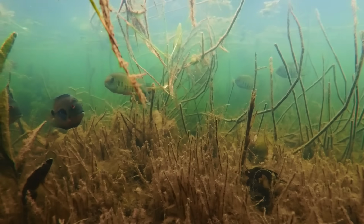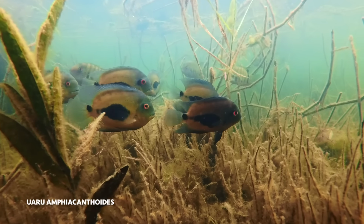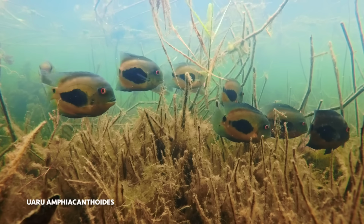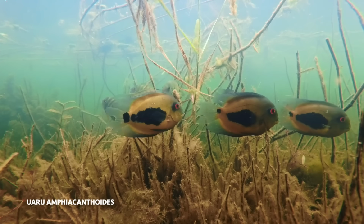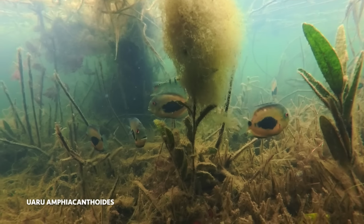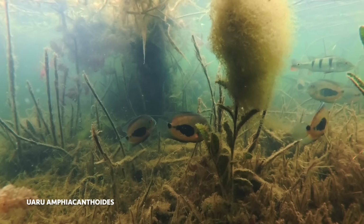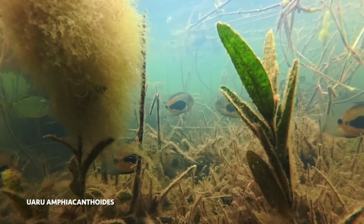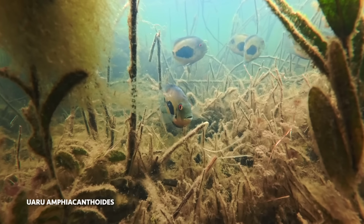And we have also a fish that showed up here, Uaru. I just call them Uaru because the species name is so complicated. I'm not using that a lot because this genus has just 2 species, and both have complicated species names. So Uaru is a genus that is widespread in South America, in the Amazon, Rio Ucayali, Rio Negro, Rio Branco, Orinoco.